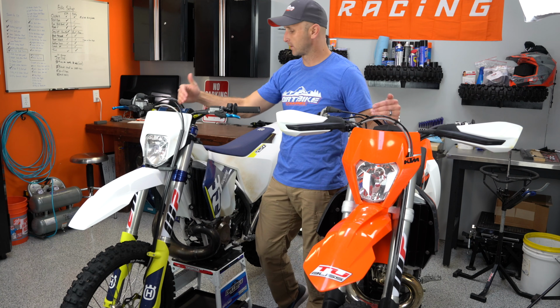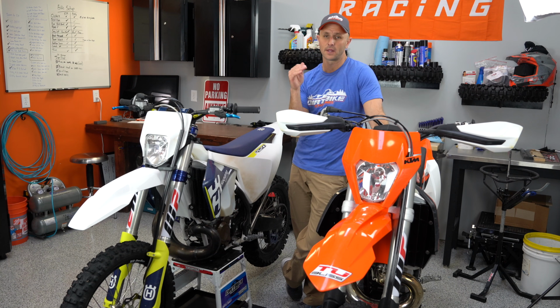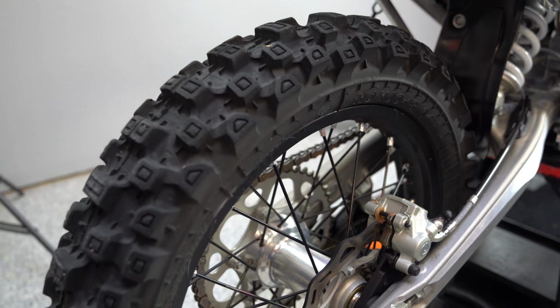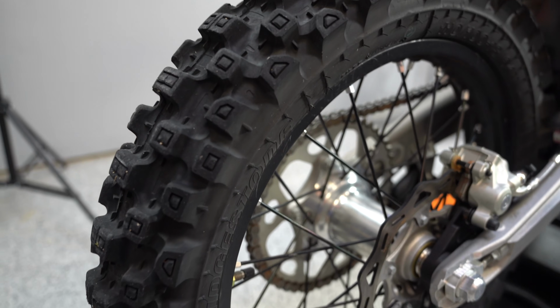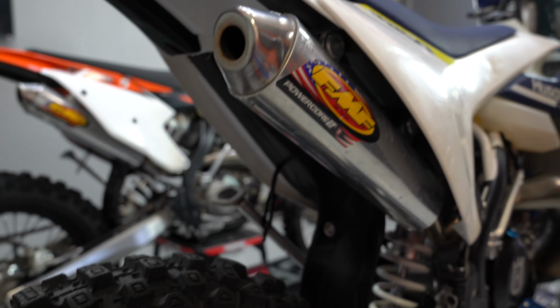I moved both of the bars forward in the triple clamp so it felt natural to me. I adjusted the power valve so they were the exact same spec. I think I ended up with like one turn in from flush on both bikes. I adjusted handlebar tension. I set my controls up. Obviously I already went over the tires. And so we set the bikes up. I set the bikes up as closely as I could to see which one I liked better.